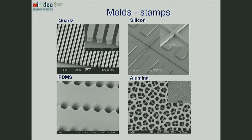These are images of molds. It depends on the structures that we want to produce and the functionality that we want to achieve. We design the structures and then we make them. So these are some examples.